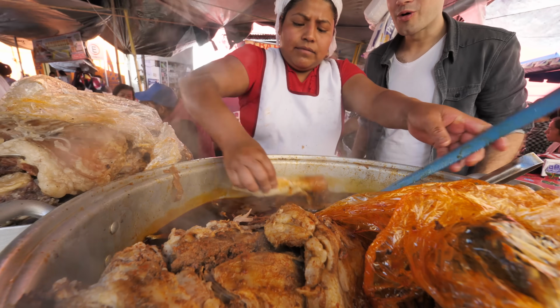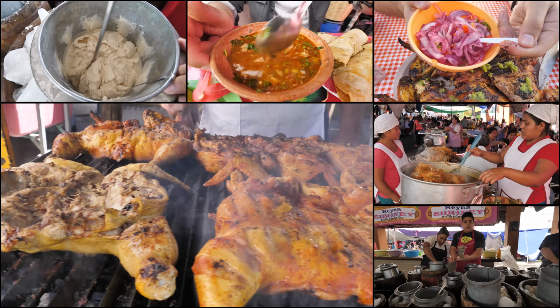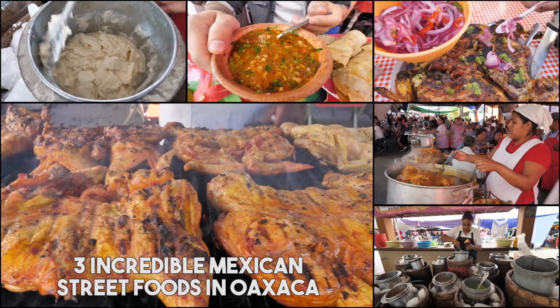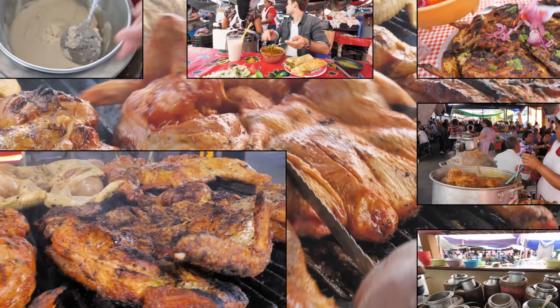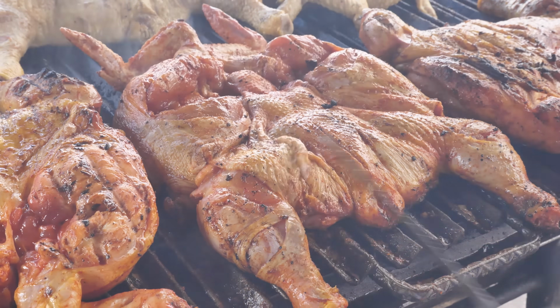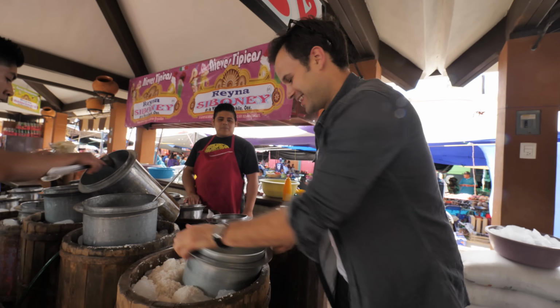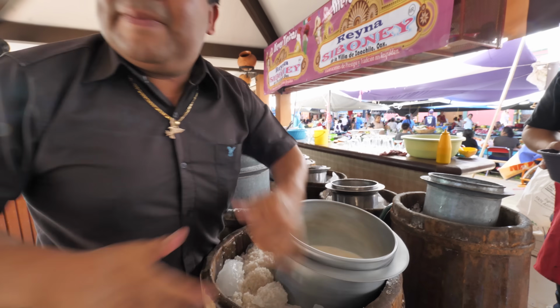Check it out, guys. Big street food tour coming up for you. Today, we're eating 3 amazing street foods in a deep local market outside of Oaxaca, Mexico. Your mouth is gonna water for these street foods, including some insane aromatic barbecue chicken and making super unique handmade burnt milk ice cream with super fast skill. These foods are next level.